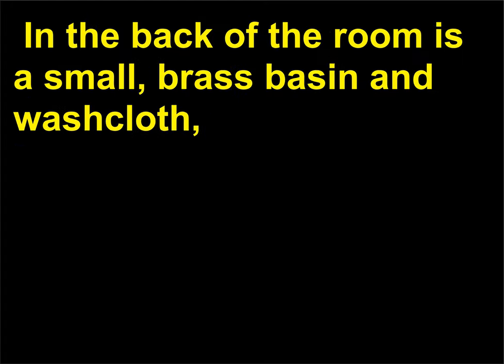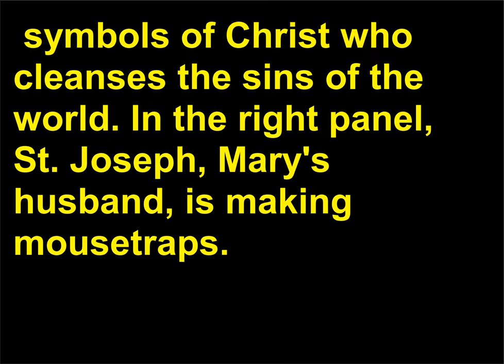In the back of the room is a small brass basin and washcloth. Symbols of Christ who cleanses the sins of the world.